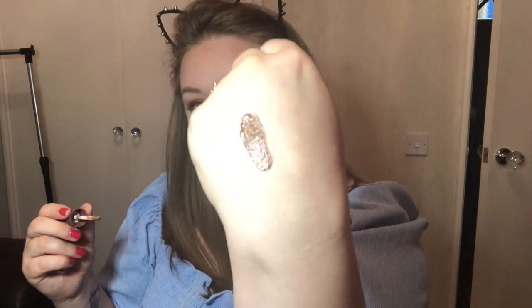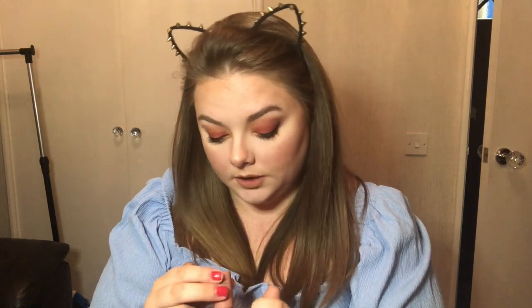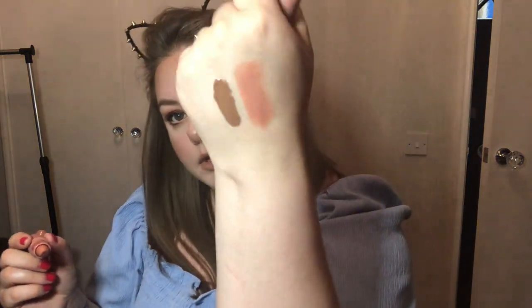And then for some lip products, I picked up a few. I picked up this lip souffle in the shade Devoted, which was only £2, which is this really nice brown colour. So perfect nude. I've also got a matte lipstick in the shade Naked Flame, which is a pinky, peachy nude, which I really like actually.